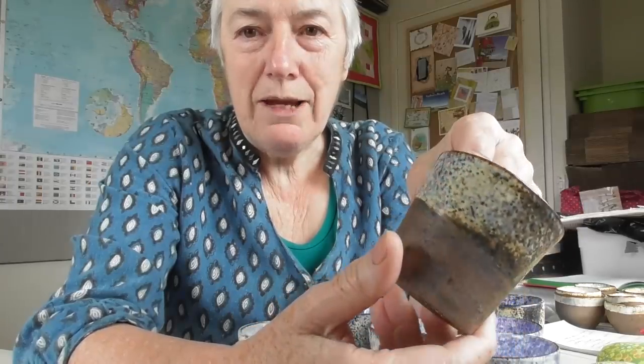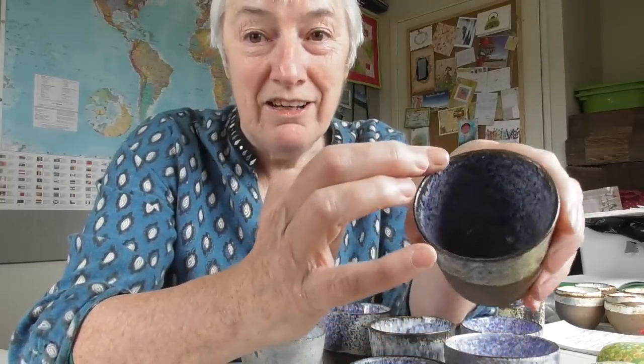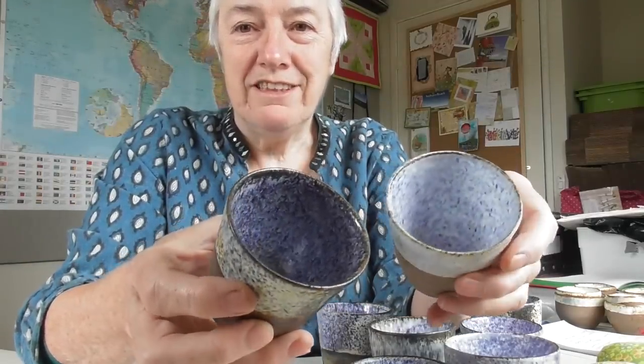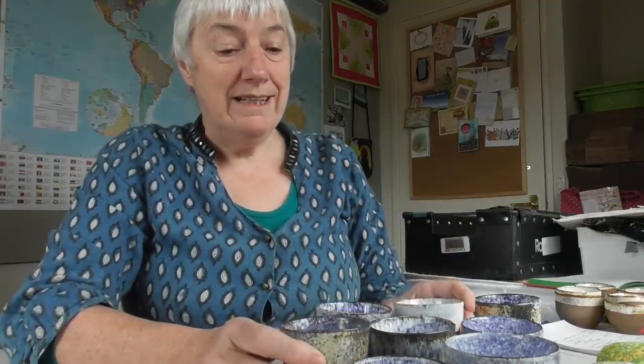So this one has got quite light spattering going on, and this one here has got a much darker finish. Look how dark that one came out. That must have been placed right in the line of the gas, I guess. And this one's much darker. So you should put those two side by side. You can see what a difference there is in those two finishes. Now, it's pretty random, really. I can't control that so much, not really.